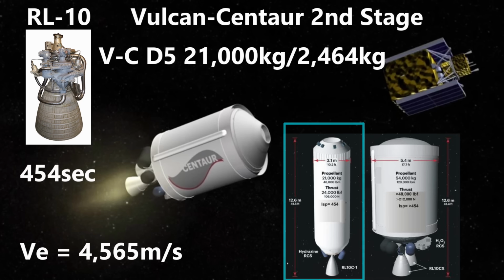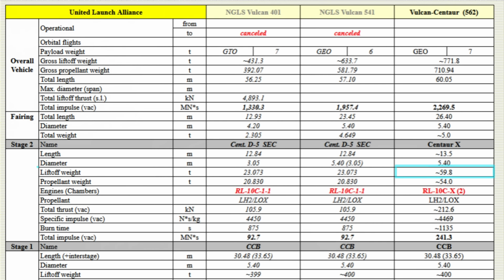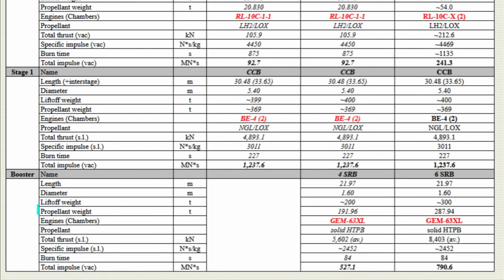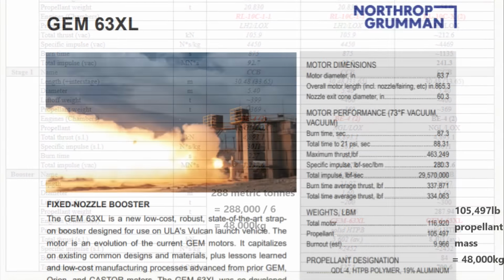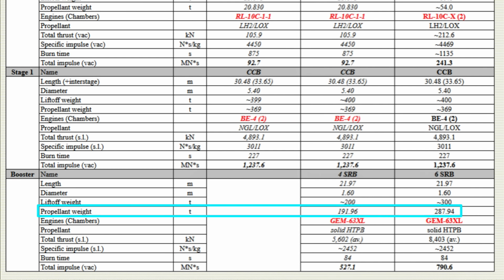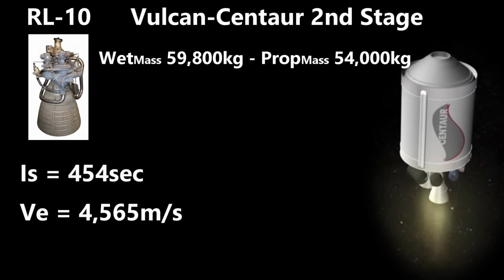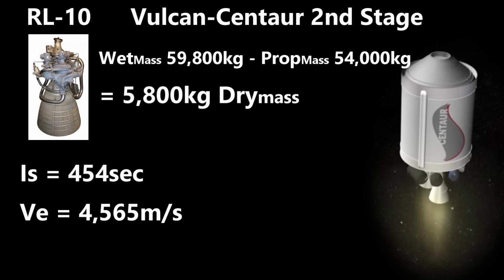I can't find the dry mass of the larger Centaur 5, but I did find a liftoff mass of 59,800 kilograms. It's underweight, but that's a common mistake Americans make. Here it lists the propellant weight of 6 GEM-63XL boosters as 288 tons. If we divide 288 by 6, we get 48,000, listed by ULA as the SRB's mass. So here they are listing metric tons of mass instead of imperial tons of weight. If we subtract the 54,000 kilograms of propellant from the 59,800 kilogram wet mass, meaning loaded with propellants, we get a dry mass of 5,800 kilograms.